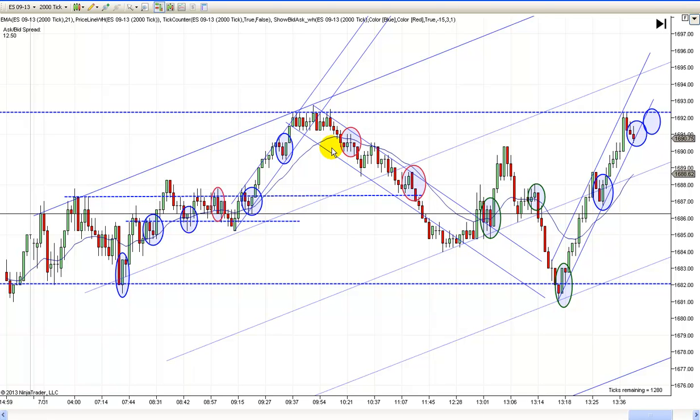And then we got a failed second entry long right there. If you got trapped there, you've got to exit. If you didn't go long there, you've got to go short. There's plenty of room back down here. It's a retest of the EMA.